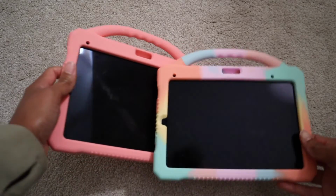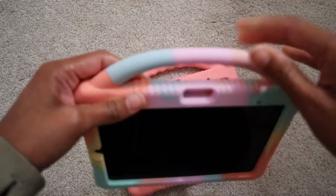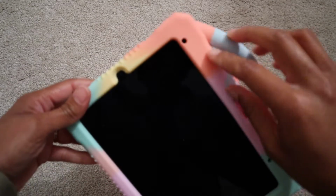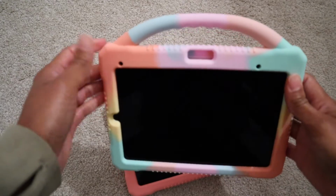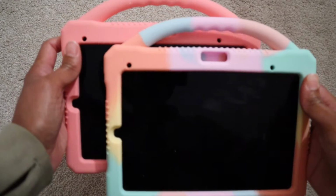I have shown them before, but these are the girls' tablets. I mentioned in my previous video with our Steam Cart that these are the cases that I use when we're home because they're easy to take off for when they're doing the Osmo. But we have sturdier cases that I like to use outside of just having these right in our house.